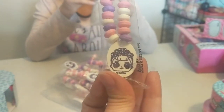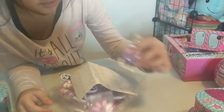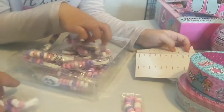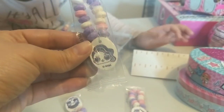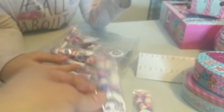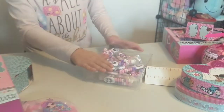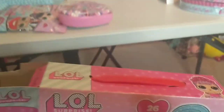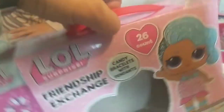It looks like there is. Who is this, Mia? MVP Hoops? Yeah, MVP. And then Sugar Queen. Who else we got in here? Rocker. Oh, we also have Rocker. Wow, Rocker is like rocking this Valentine theme. Yeah, get it. All right, so three varieties in the assorted fruit. And this one has a little handle, so if you can tape it up, you can probably use it again.